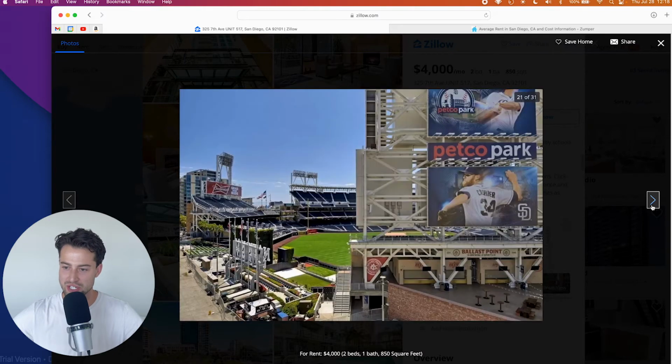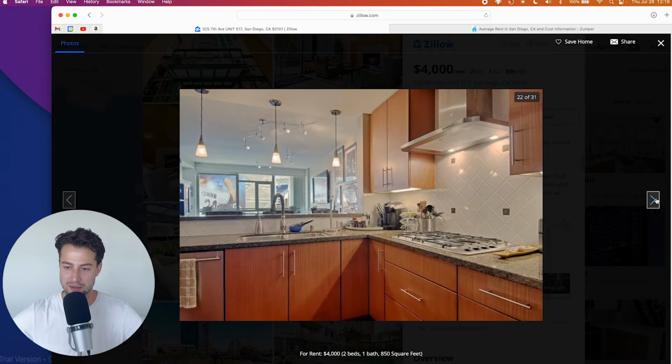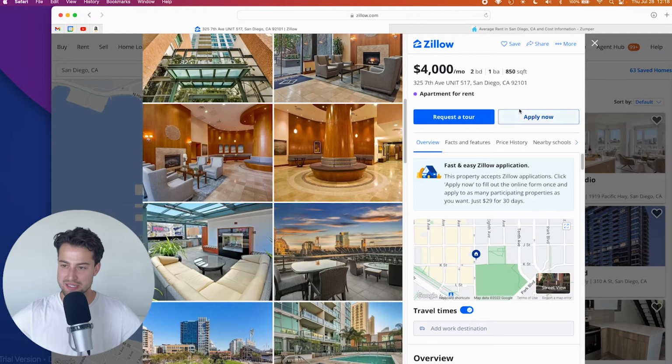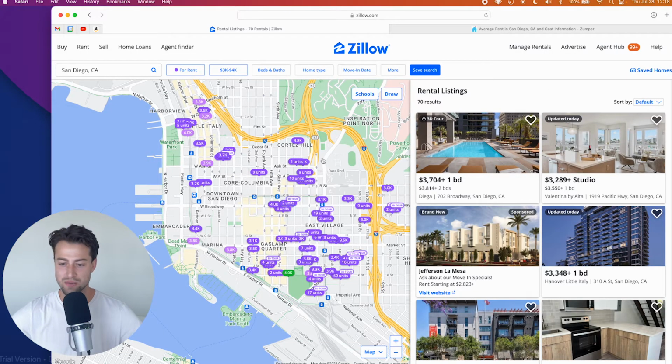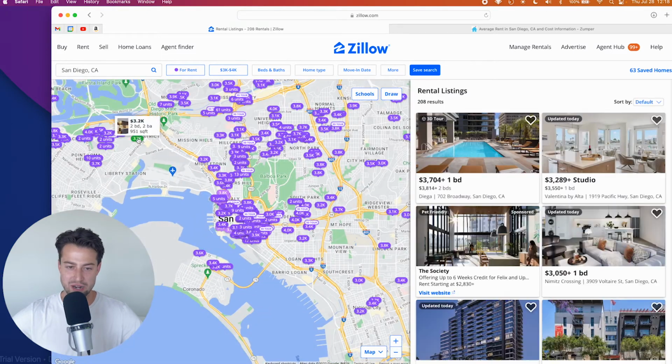I like the location of this one just because you're so close. One thing to beware of is during baseball season when there are home games, there's a ton of traffic around here. You can drive around, but you're not going to find any street parking or anything like that. So that one was $4,000. A little expensive for what you're getting.